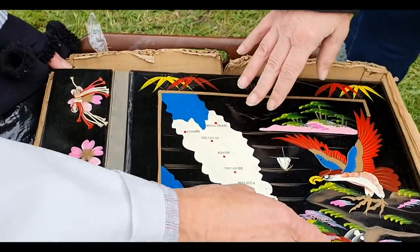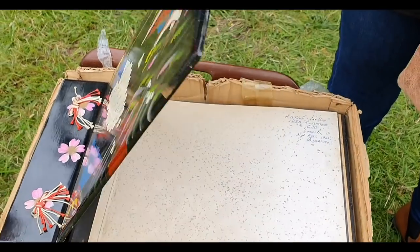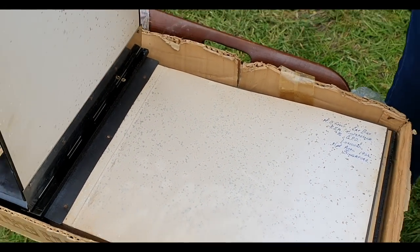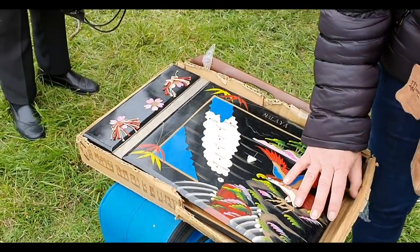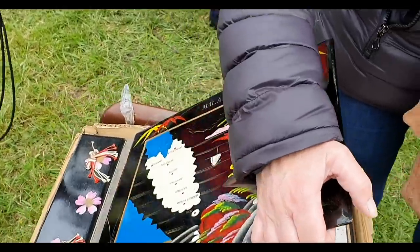Oh, that's amazing. And it's a great place. Malaya. Oh, look at that, folks. Oh, you'd never get rid of that, would you? But they can't value that because it's only 1960s. 1964. Well, thank you very much for sharing that with me.